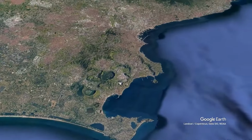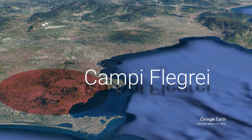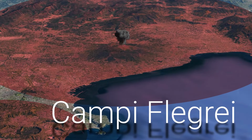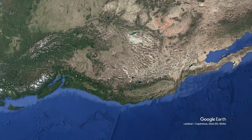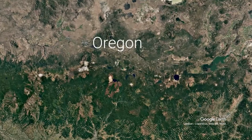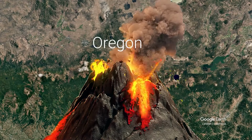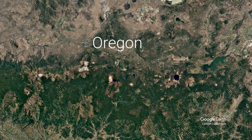For example, Campi Flegrei, located near Naples, Italy, is showing signs of increased activity and threatens the lives of about 1 million people. Now, if you're from Oregon, beware, as experts say this state might experience volcano eruptions. Are you scared? Don't be. It's actually not as scary as it seems.